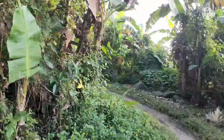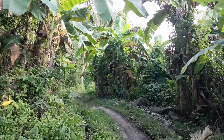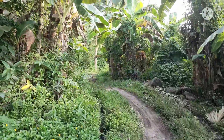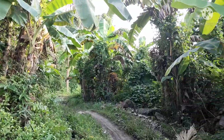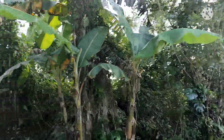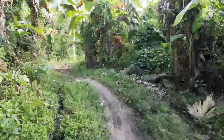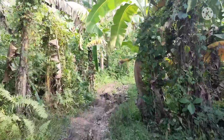Now, inhabitants in that area made a pathway here. So, apparently they asked for permission from my uncle. And this is still part of the property though, our property. So, alright, maybe I could check what's inside. We're using the pathway.